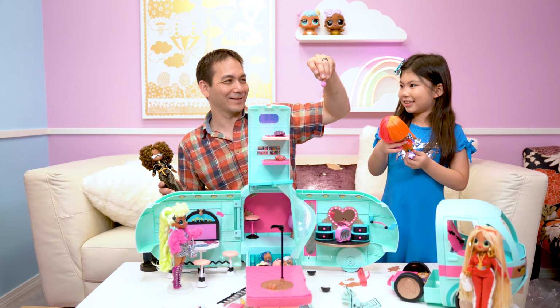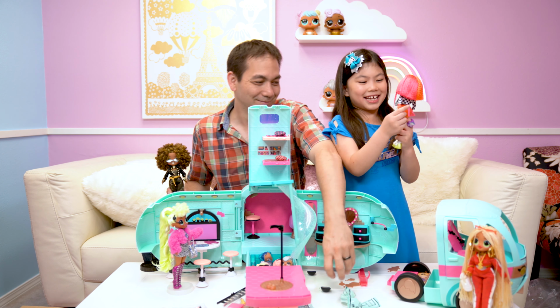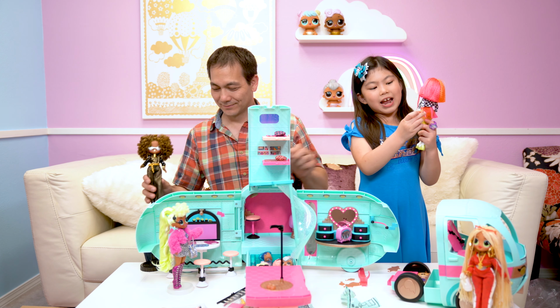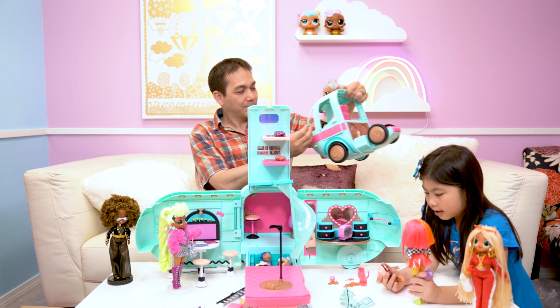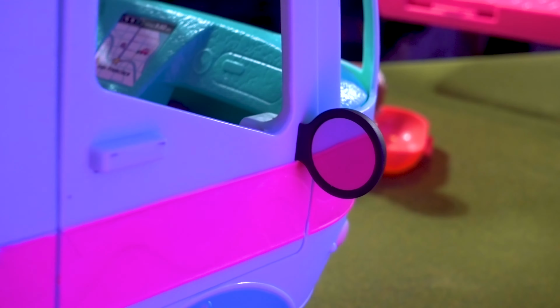And there's even a little keychain on there. Oh, that's like a little kitty cat with the ears on it. Isn't that so funny, Melody? Yeah. I got the keys. It's mine to drive, guys. Okay, let's put those cute little mirrors on. Now you can see behind you.